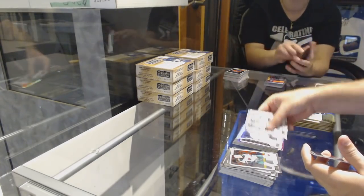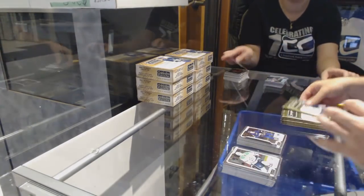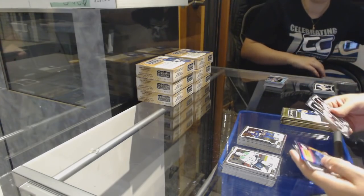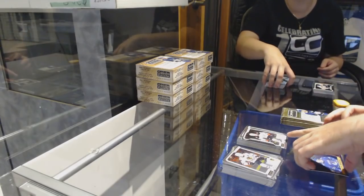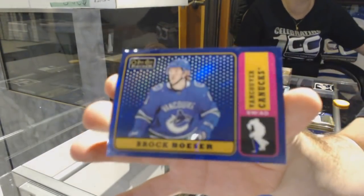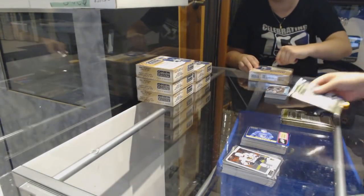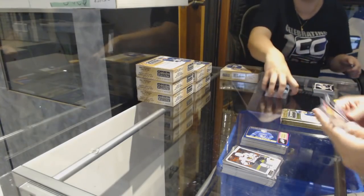Rainbow Rookie of Cal Petersen, Casey Mittelstadt, Marquee Rookie. We've got a Josh Mahura, Marky Rookie for the Anaheim Ducks, and a Blue Rainbow number to 149 of Brock Besser. Do you want the box separated or no? Should I keep going on one pile? Whatever you want to do, I don't care.